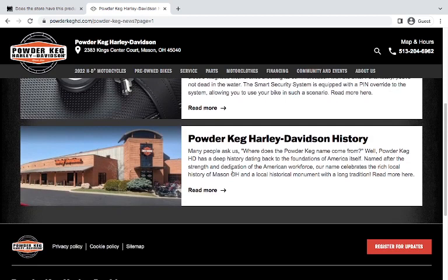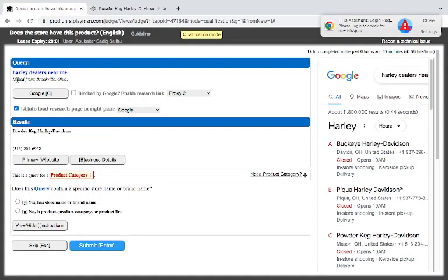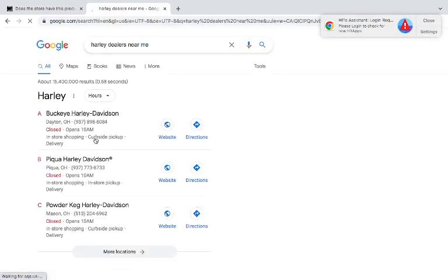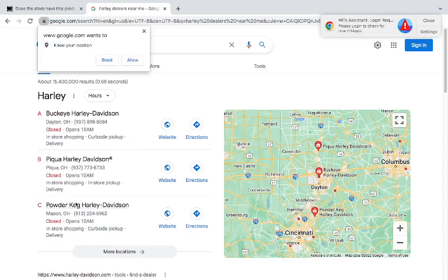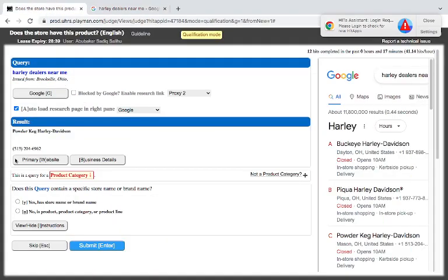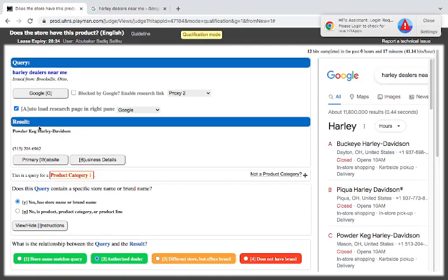Please, we should be very careful when we are doing this work. Now they are looking for Harley dealers. Right, and now this is Power King Harley division. Let's check something. Pick your Harley division. Power King Harley division, it's already here, so these guys are authorized. They are authorized dealers of this Harley division.